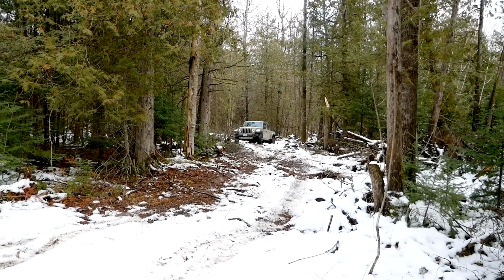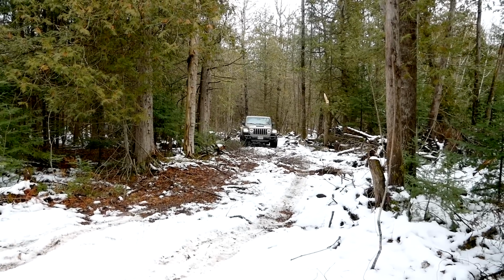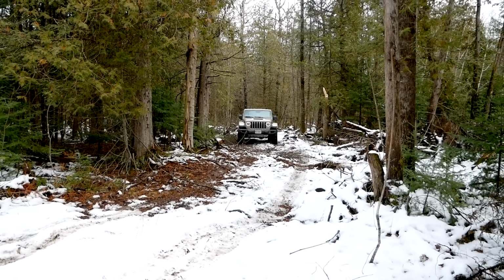Time to set off in the Jeep, and before we even get on the trail, first thing I have to say, the seating position here in the Gladiator, way better than the Tacoma.